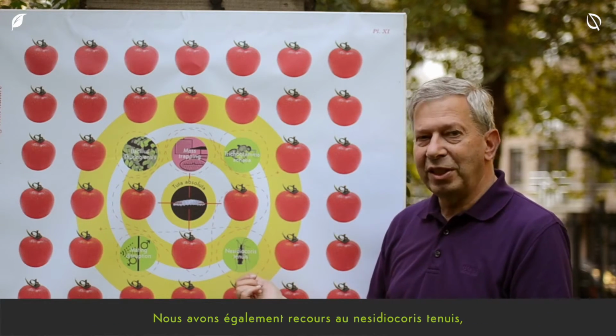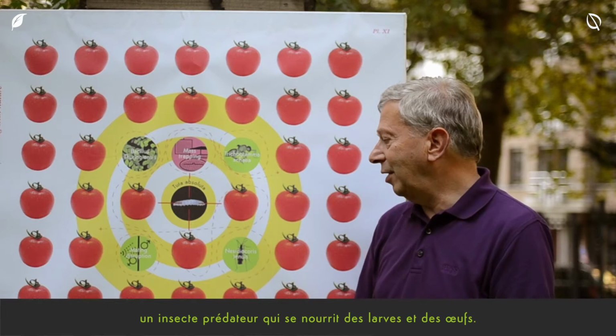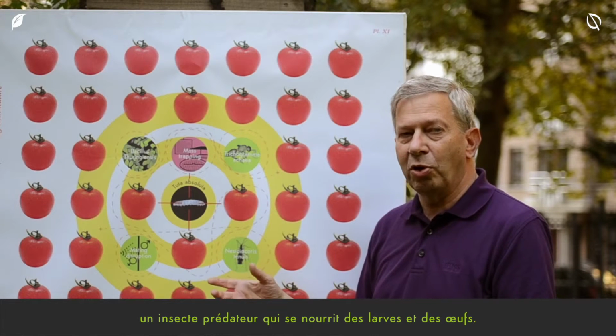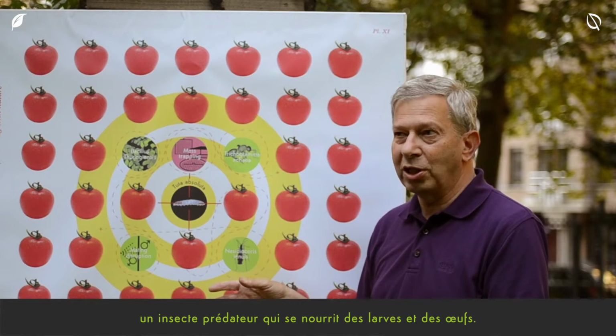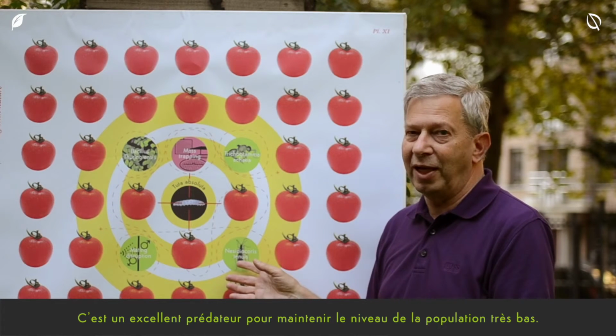We also make use of Nesidiocoris tenuis, which is a predatory bug, and this will feed through the leaf on the small larvae and actually also on the eggs. So this is an excellent predator that keeps the population very low.